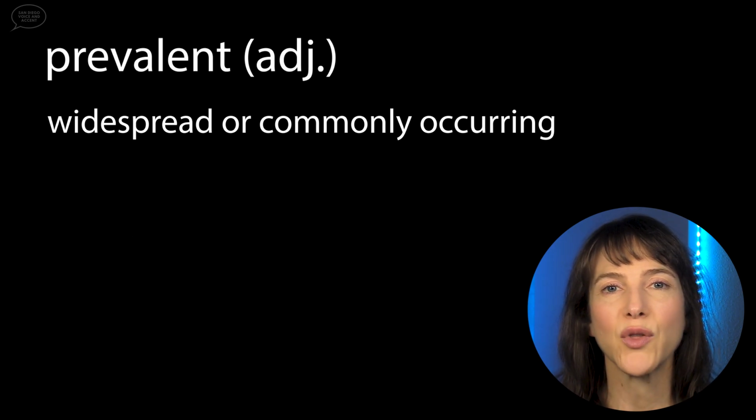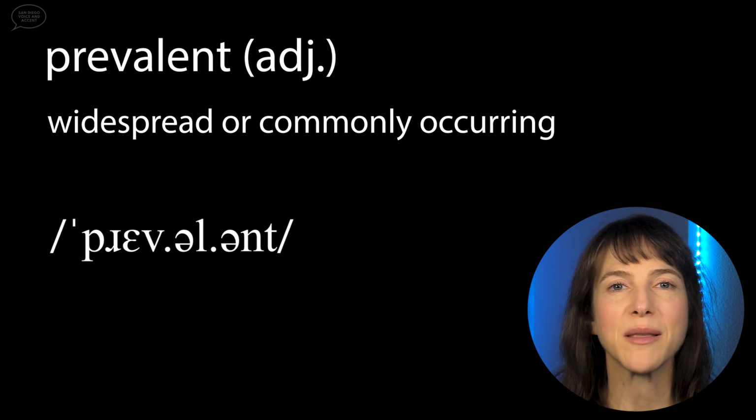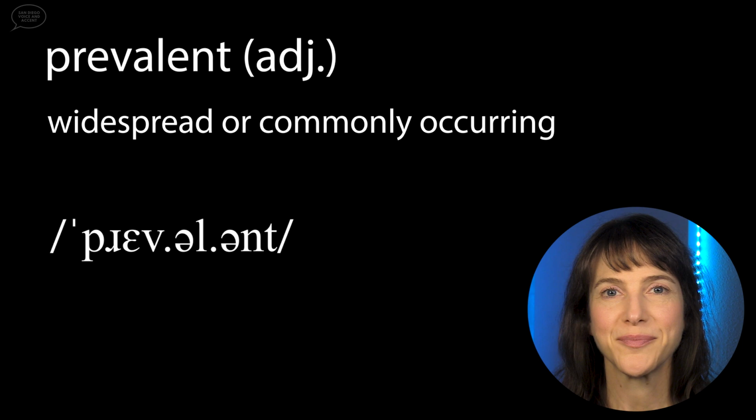Here's the IPA of the word prevalent. Imitate after me in the pauses. Prevalent.